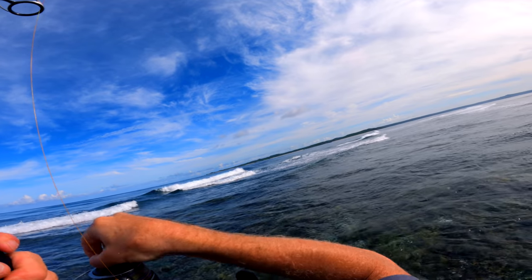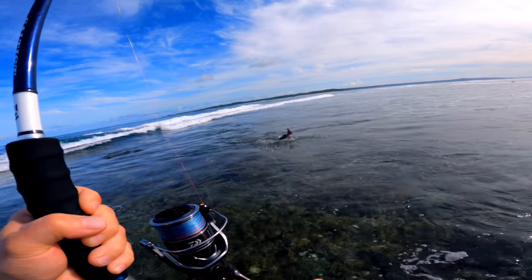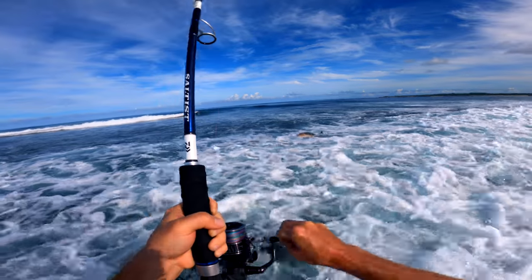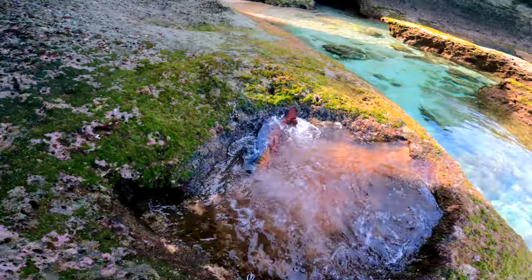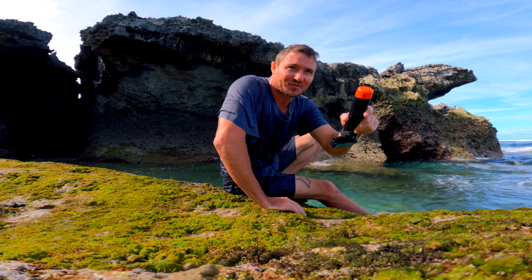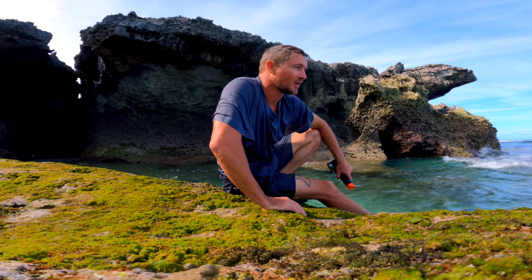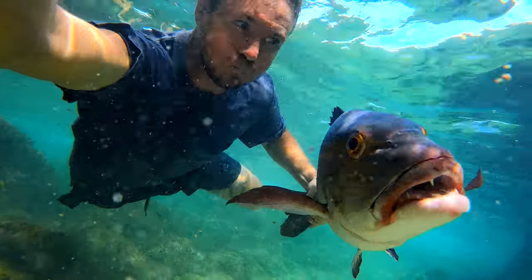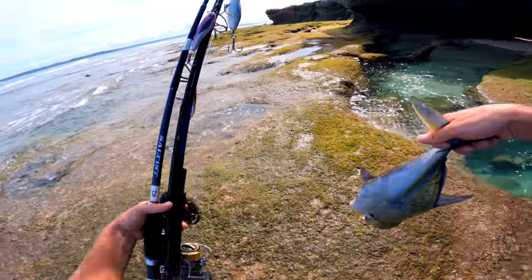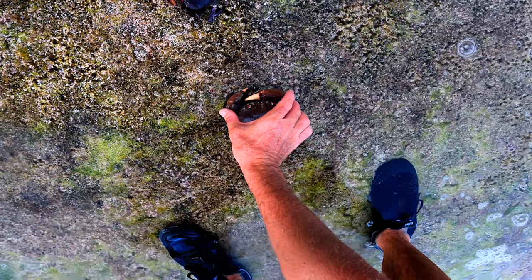Big fish! Whoa! Come on, come on! Oh, what did I say? I would release the next big fish because we already have a good bluefin to cook. We have to get back to camp before this tide comes in too much.